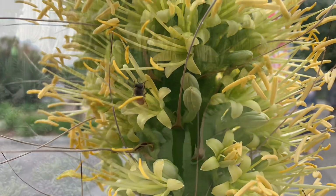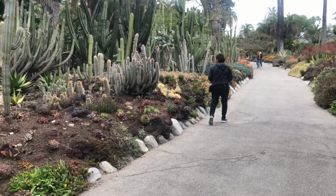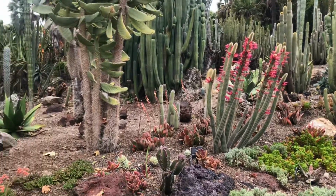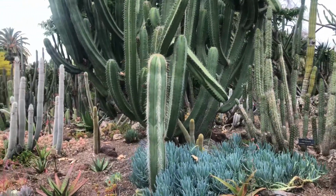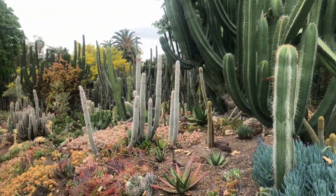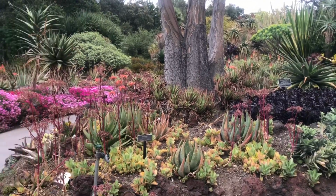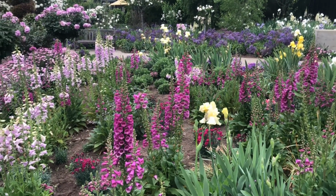I'm here right now at Huntington Library and Botanical Garden in San Marino, California. Their desert garden is one of the world's largest, and they have the oldest outdoor collections of cacti and succulents. Visiting this garden during spring is the best time because there's so many plants that are blooming.